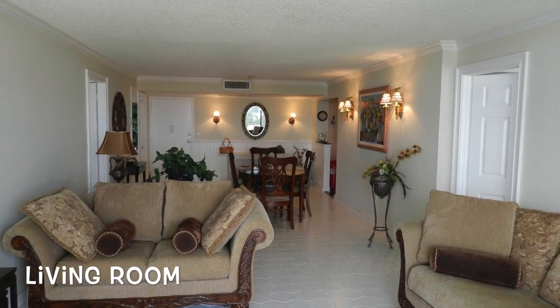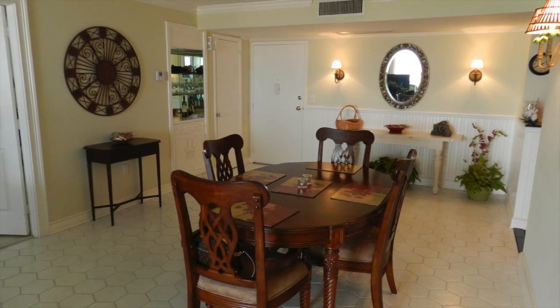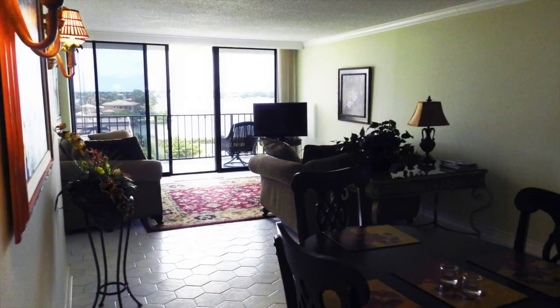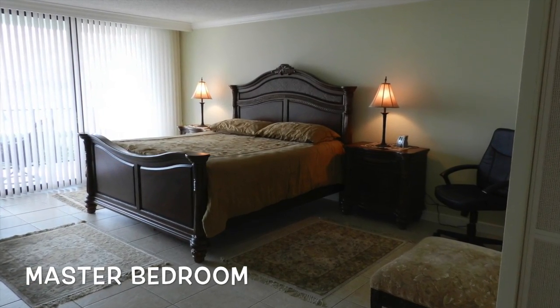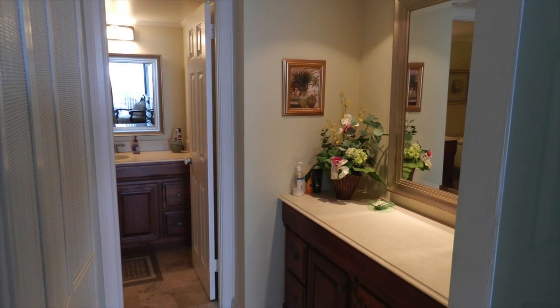Can't decide whether you want to live on the intracoastal or on the beach? Well, this Palm Beach condo offers the best of both worlds. You'll have fabulous intracoastal views from the time you walk in the door, panoramic views from your living room and both bedrooms. You can enjoy the sunsets on your private balcony, which extends the length of the condo.